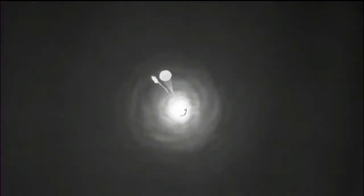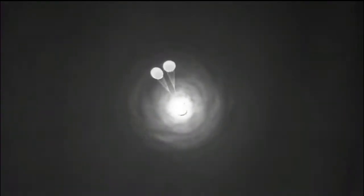Great image of those drogues deploying. All right, looks like we have 2 healthy drogues there.